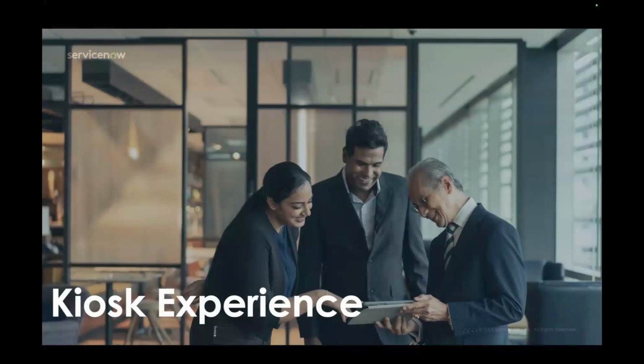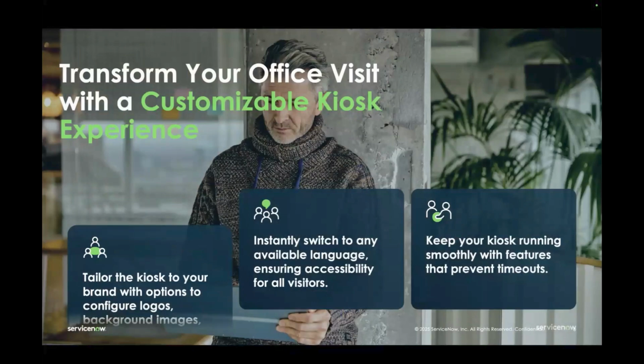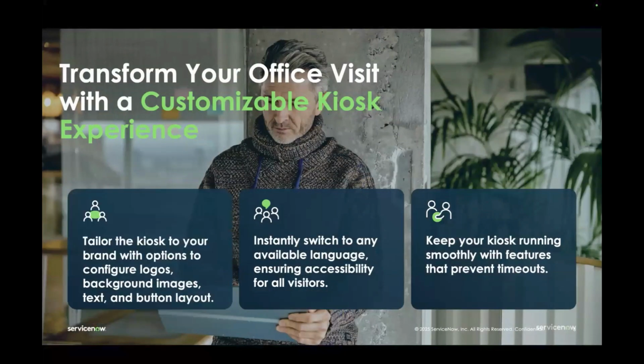Now, I'm going to get started talking about what the kiosk experience is overall for those of you who have not heard about it before. But basically, our main goal with the kiosk experience is to transform the office visit with a customizable experience. The way that we can achieve that through the kiosk is by tailoring the experience with your brand options to configure any logos, background images, the text, or the layout.